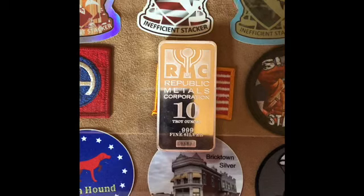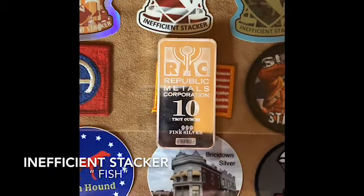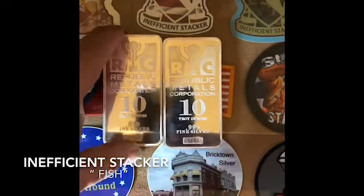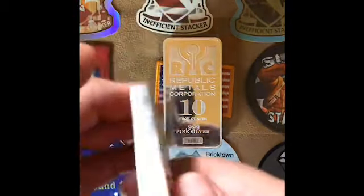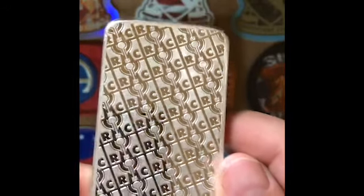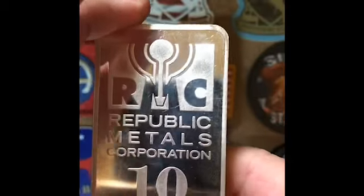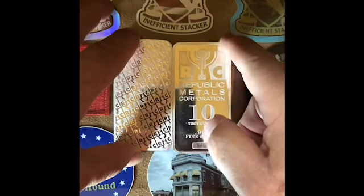Well, here we are with the lost silver. It's like old Fish says, you know, what's better than one bar? Two bars. And let's see what's on the back of that one. RMC, Republic Metal Corporation. That's the way they came too. I usually keep them in the bags.